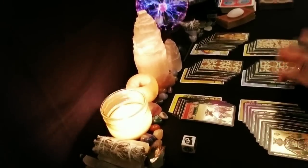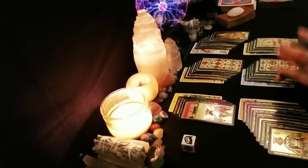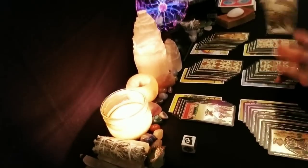Clarify the Five of Wands, please. What do we got?